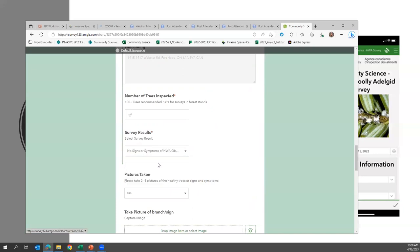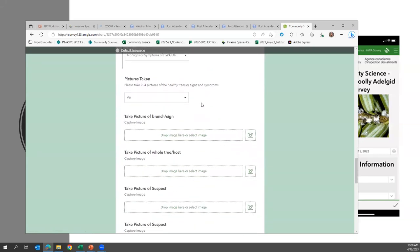Only two options. If you select no signs or symptoms are observed, wonderful, really happy about that. And you can also include images. If you're using this on your phone, you can use your actual camera. I'm not going to choose that option because I don't want my face to flash up on the screen. But you can also drag and drop images or include images saved to your phone as well.